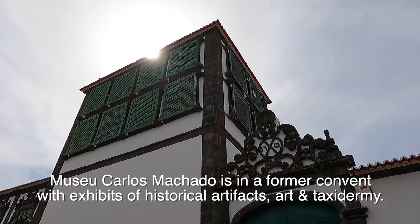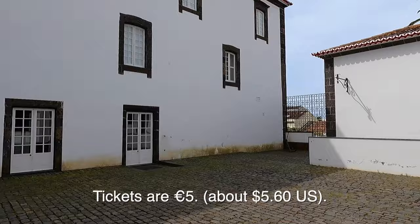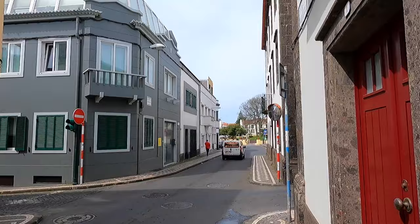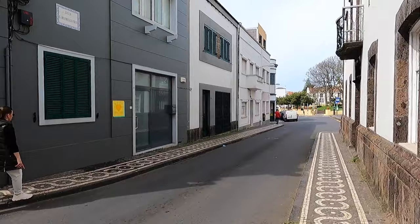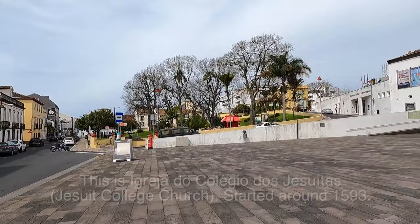So we walked into the courtyard of the museum. And there's a door open here. Thought you might want to look at the tile work on here. And another traffic signal. We are going to make a right. Right up here. We're in a big open area now, obviously. The botanical gardens are up there. So we're going to head up that way.